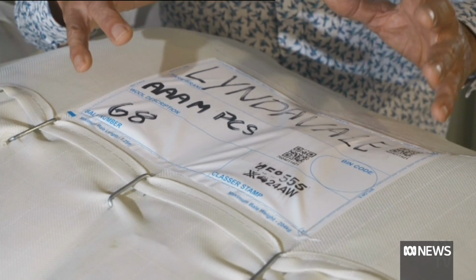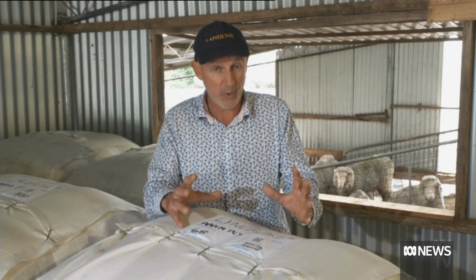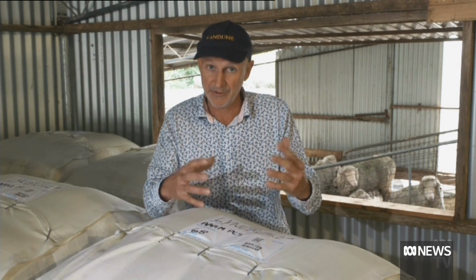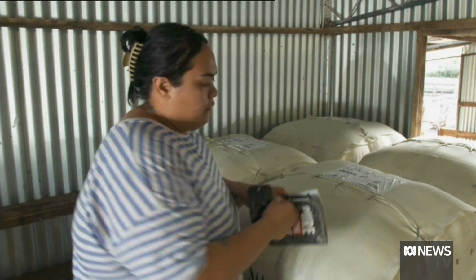This may seem like a rather small advance, but really this technology will have an impact all the way from the paddock through to the final product. Firstly, creating and having a unique bale number for each wool bale will actually add to the traceability of the product, particularly as it goes through the supply chain, and allows us to do it electronically rather than by paper methods or older systems. E-bales officially come into use from July 1st.